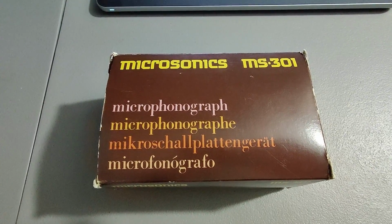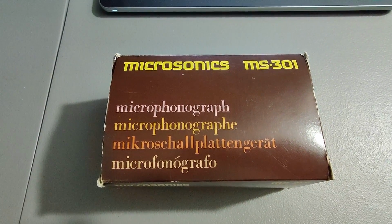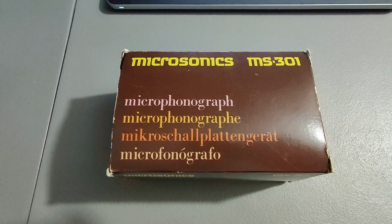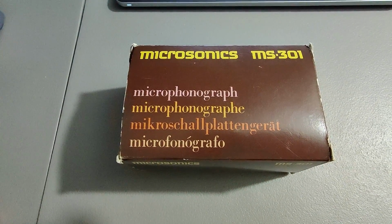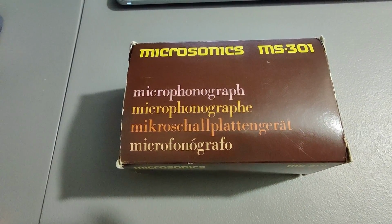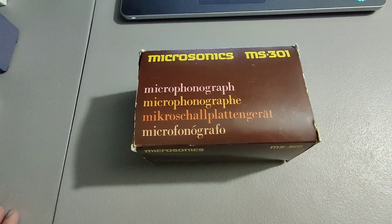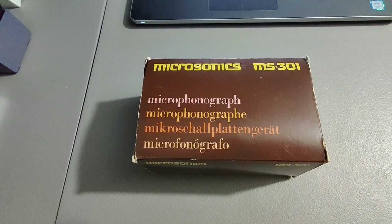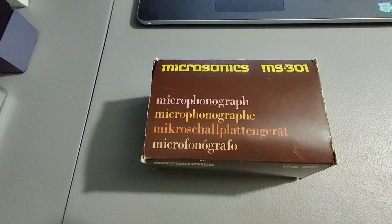Bought this at a Goodwill. This is a Microsonics micro phonograph. It's got probably over 100 bird call slides in there. Priced it at $49.88 plus shipping, and it sold for a total of $68.83. That's the first one of these I've ever sold. At least that I can remember. I've probably sold over 10,000 items in the past 10 years, so you just never know.